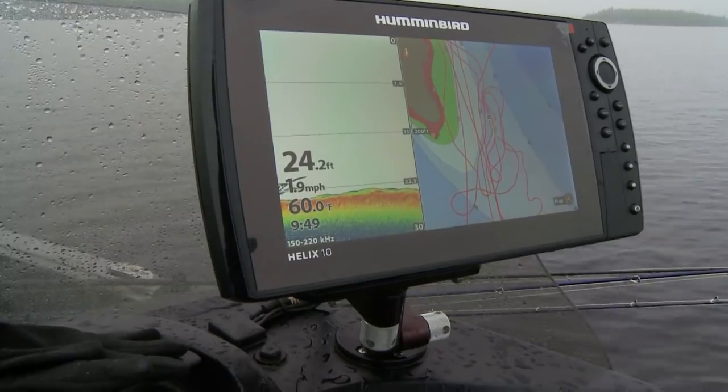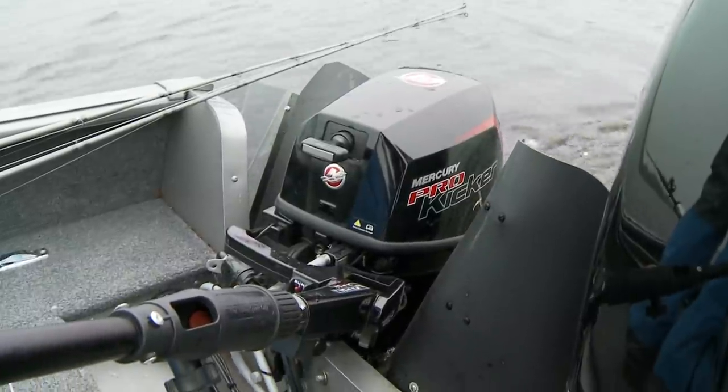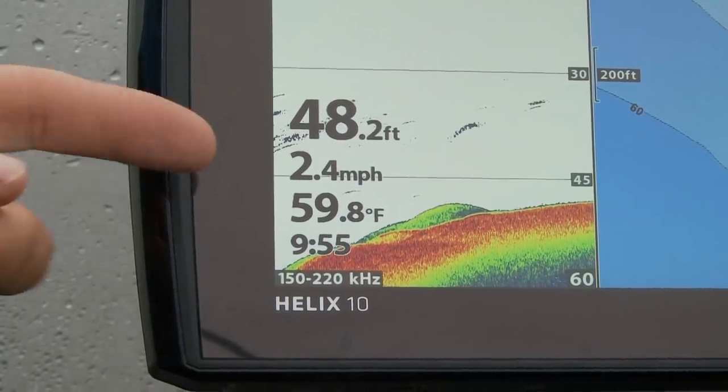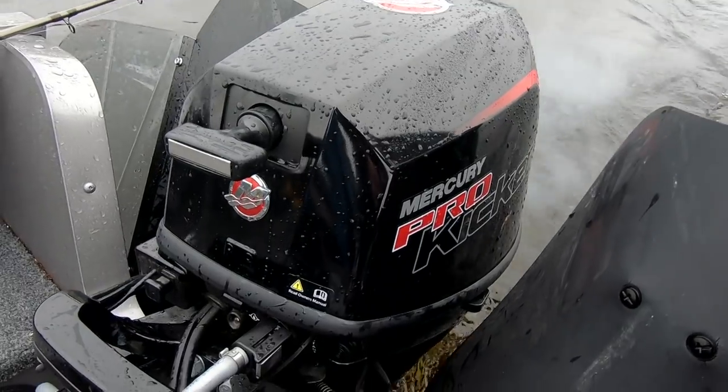You know, one thing that's really critical for this is the boat control. And what I mean by that, right now I'm using a 9.9 Pro kicker. The cool thing is the efficiency with this engine, but also being able to adjust your speed by increments of a tenth of a mile an hour. Right now we want those baits running about 2.4 miles an hour, and I can easily fine-tune it, lock the motor at that speed, and we're really moving along evenly.